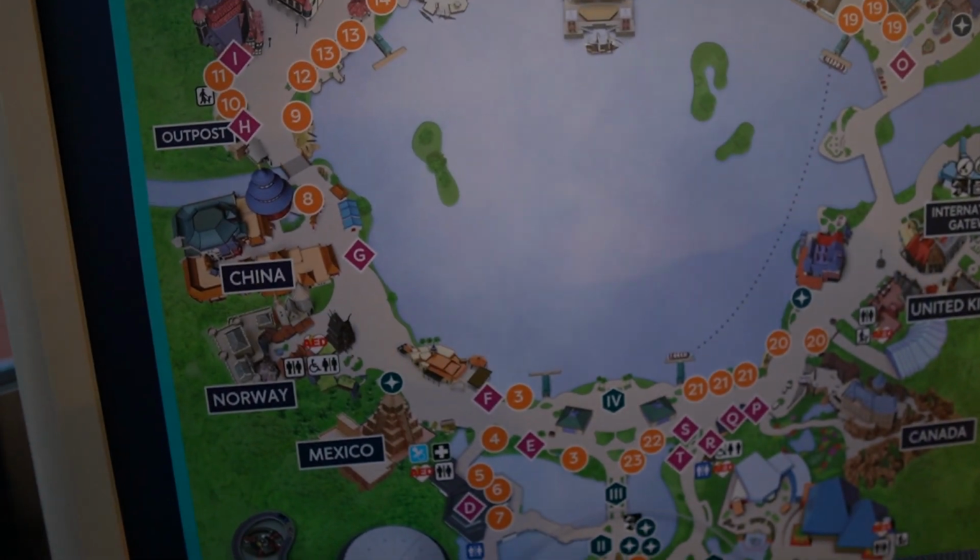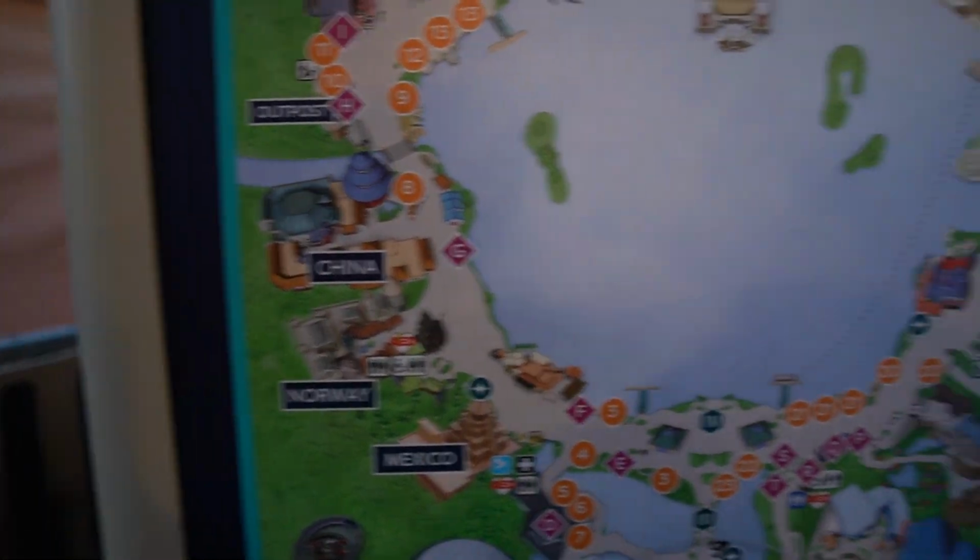I feel like it's kind of in the back of the pavilion. So I think from here, we're going to go to the very edge of the Germany Pavilion. Yeah, to the front. Show you guys all the details, show you exactly what is here at the Germany Pavilion, and go from there. And like we said, there are technically 11 different country pavilions in World Showcase.